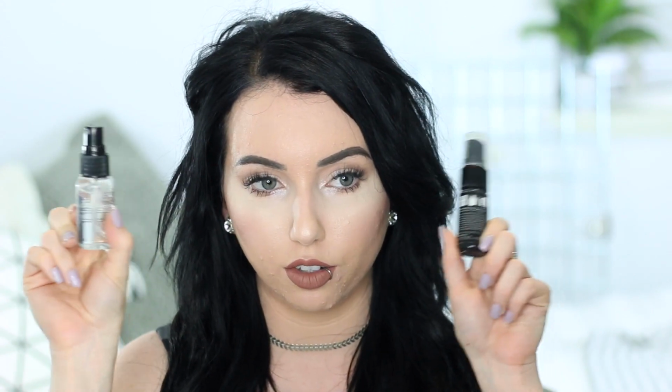Setting sprays, these are not my favorite. I just brought them because they were the only travel-sized little spray things I had. This is the Scandinavia setting spray. This one is totally fine. Like, I like Scandinavia, it's just not my absolute favorite setting spray.